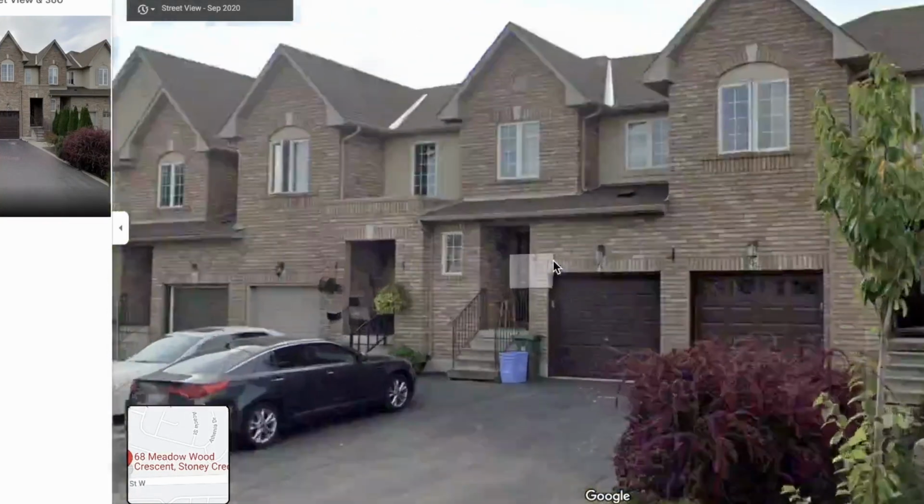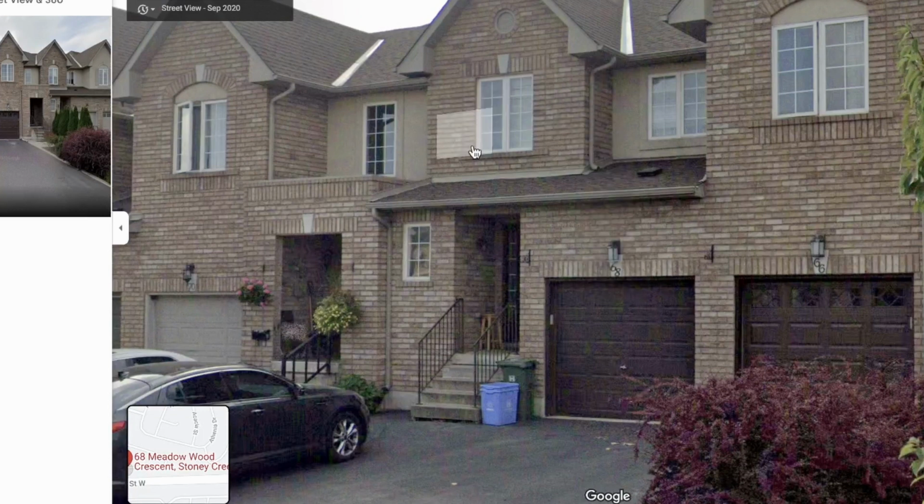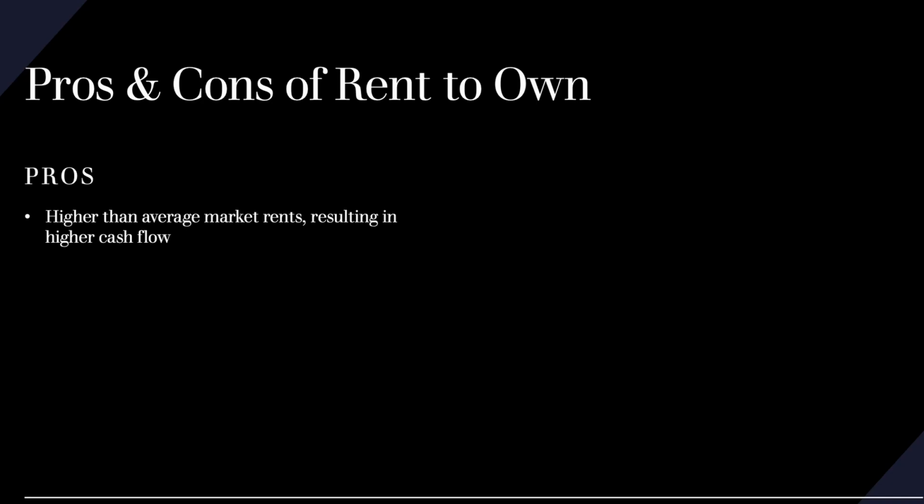It was a townhome. So with rent to own, there are a couple of pros and cons with regards to the strategy. The main pros with this strategy are that you have higher than average market rents, which results obviously in higher cash flow. The reason behind it is that you charge a slightly higher rent premium, and that premium gets applied as a rent credit when the tenant buyer at the end of the process decides to buy the property. And I'll get into finding the actual tenant buyer in a little bit. But so you have slightly higher cash flows.